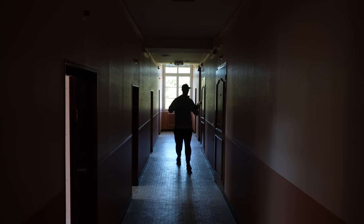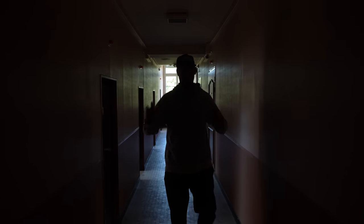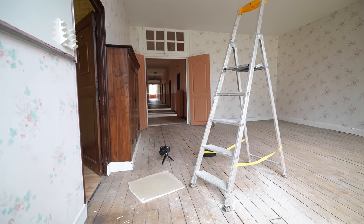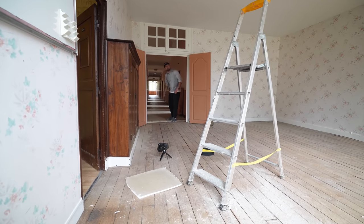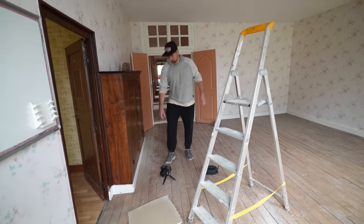I'm not actually quite sure where that window is, where we'll get the best vantage point from. So I'm going to start with the furthest point of the convent, and that is Mother Superior's room. What happened in here? Maybe there's some evidence.